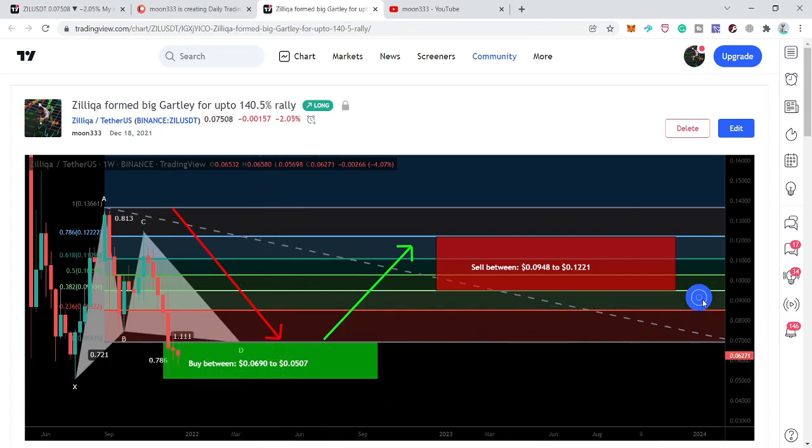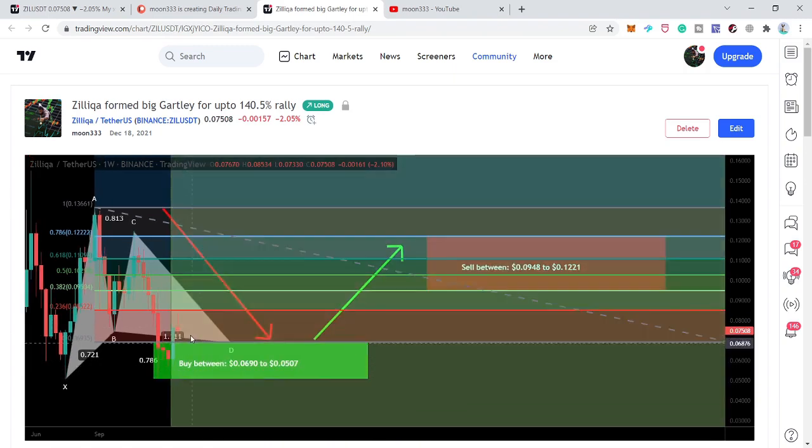Now, after playing the chart, we can see that the price line reversed very well. And from 6.2 cents, so far it has rallied up to 8.5 cents. And this move started, it geared up and moved above this buying zone. And I'm expecting that soon it can hit the sell targets.